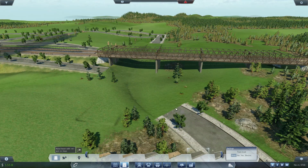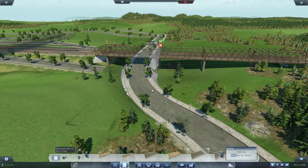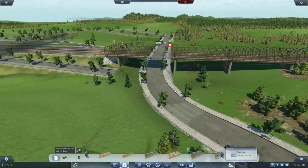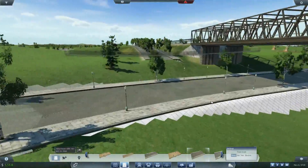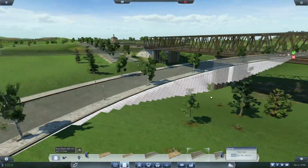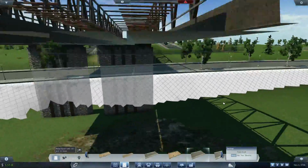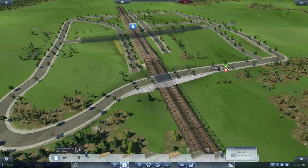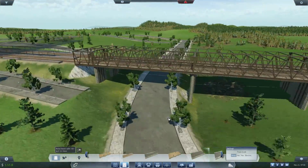Let's find out. Yes, I can. Yes, I can. How high do I need it? Do I want it that low or do I want it back up to where it was? I think I'll have it back up to where it was. The trees are not getting in the way. That looks absolutely perfect. Done.